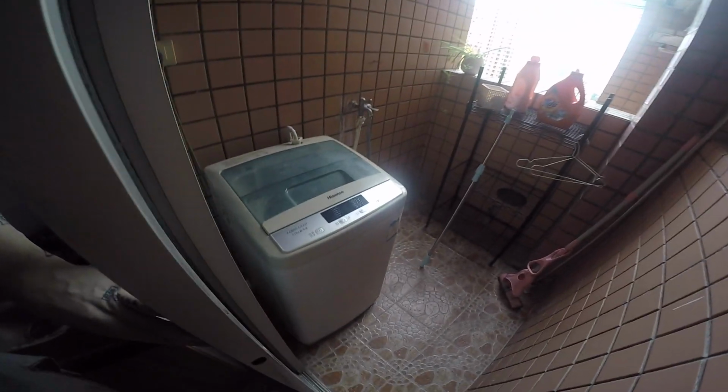Got some laundry here because the laundry room's right there. Some boxed stuff and pastas and more baking. So anyways, this room right here, this is where the washer's at. Do my laundry here, and then I take it to dry at the other balcony.